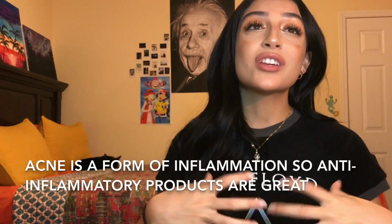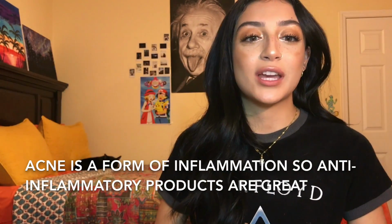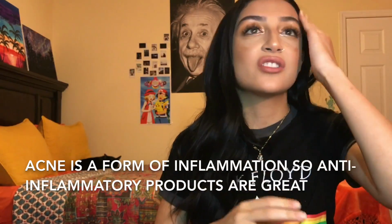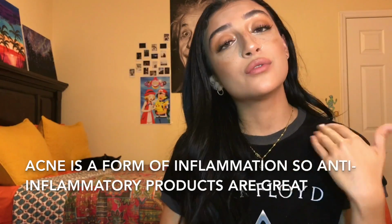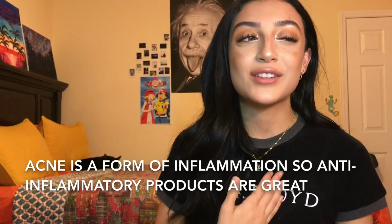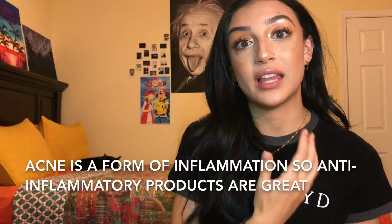And controlling your sebum is probably the best thing you can do because it controls your acne more and your oil production, and it just keeps everything more balanced in your skin. So you really want to include flax seeds or chia seeds in your diet, because that's what I do, and I noticed my hyperpigmentation lightened a lot.